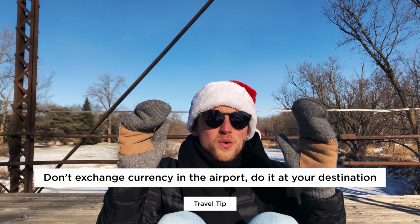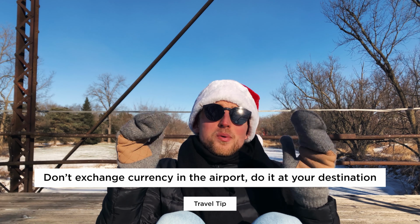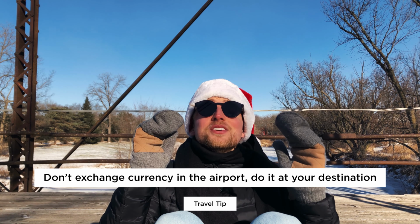So this is today's tip. Don't exchange currency in the airport. Do it at your destination. If you have a debit or ATM card that offers free ATM withdrawals, use it. This will give you the conversion rate at the going market value. So if the real exchange rate is 86 cents, then you will get 86 cents, not 78, from an exchange service, saving you money on each withdrawal.